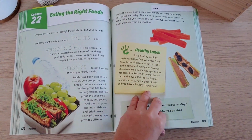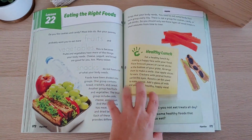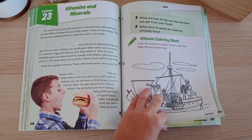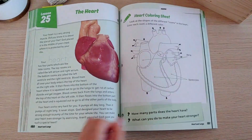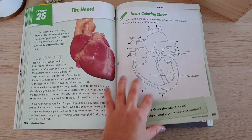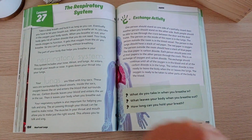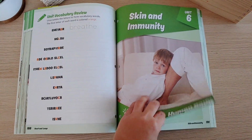Eating right foods, oh my goodness, you guys, we eat so bad. This is something like I need to learn how to do a little bit better. Vitamins and minerals, the circulatory system. So the heart, oh wow, that's like an actual picture of an actual heart, that's so cool. Blood cell matching, respiratory system. So yeah, it just kind of goes through a little bit of everything.